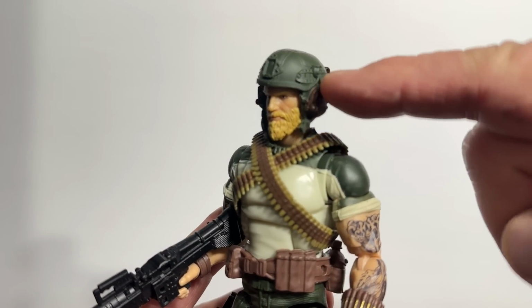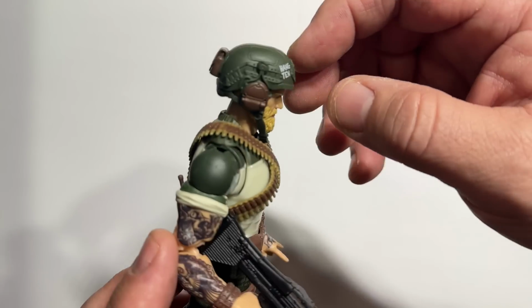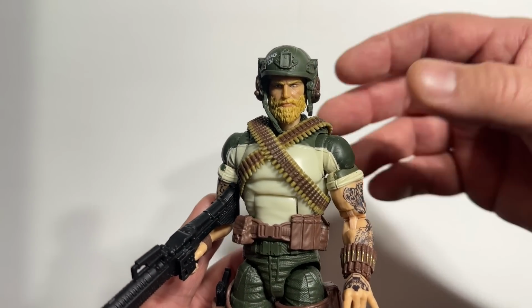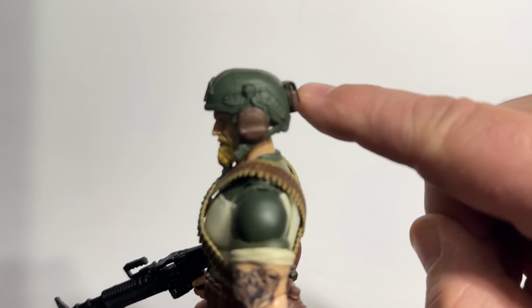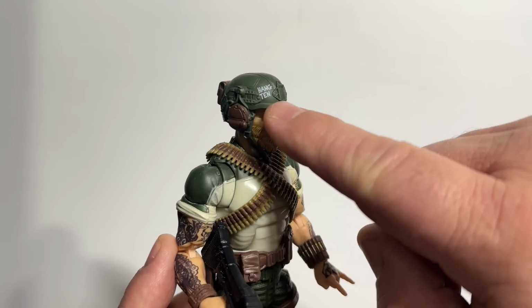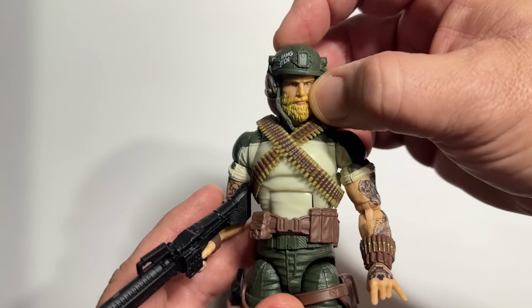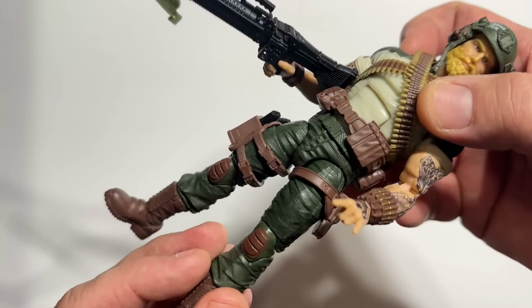Now, all of those original 13 Joes had these sweet matching helmets. Rock and Roll here has one. It's similar to the one that Breaker has and the one that Grunt has, but it is different. It's got increased paint apps and it's got the Hang 10 written on there. And that's where the theming of Rock and Roll, his nickname, really plays through this entire figure.